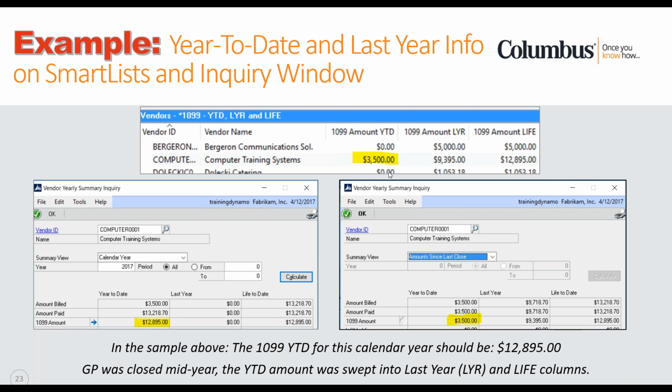So if we can close the year before we enter those new transactions, that is the best practice. That means everywhere that you find the information, it will be accurate. However, if that's not possible at your office, then it's good to be aware of which screens would be inaccurate. Of course, your 1099 amounts will still be correct. It's just that this particular SmartList isn't going to reflect that. So you would need to use the edit lists from the 1099 screen rather than using this SmartList if you know you didn't close on time.